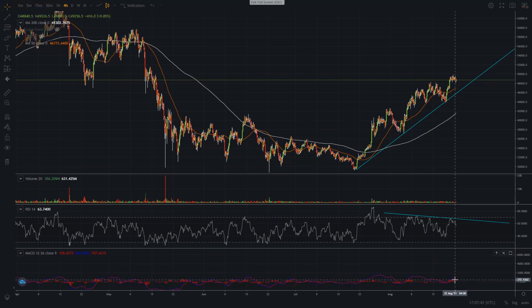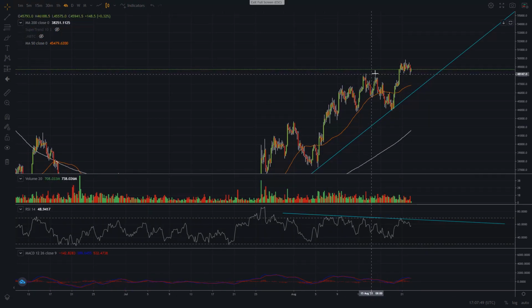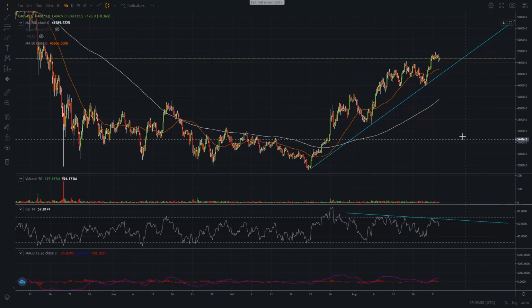The MACD right now is actually crossing to the downside. The histogram is moving to the downside on the 4-hour time frame. Relative strength is at 57. So we're going to look to see if we can turn this previous resistance here into support. We did find a little bit of support there, but not on a lot of volume. So I wouldn't be surprised if we cooled down a little bit more, but we're going to have to see what type of daily candle close we end up getting there.